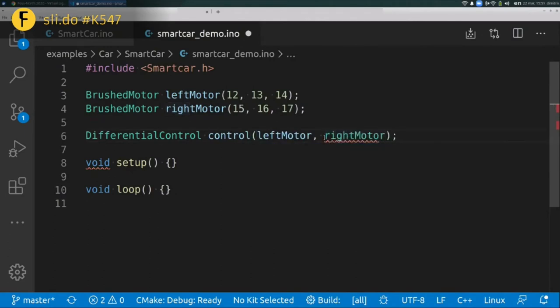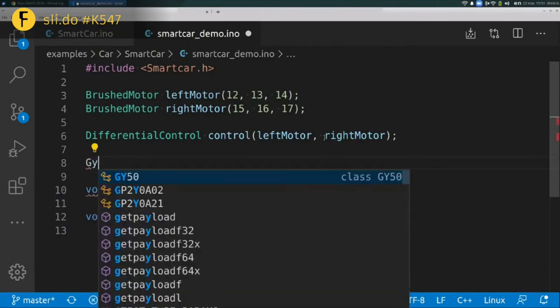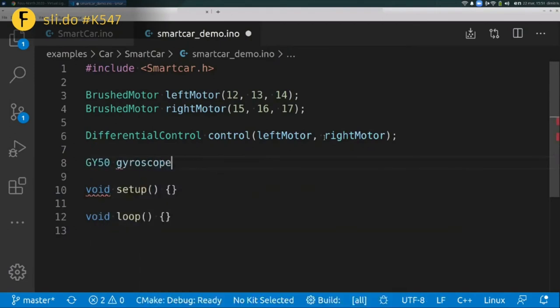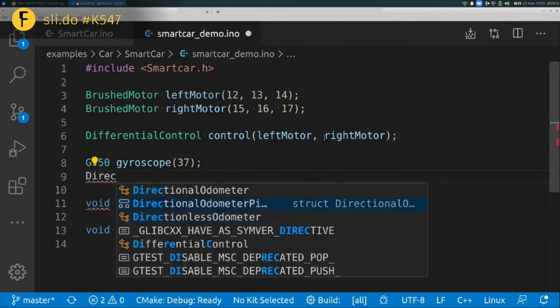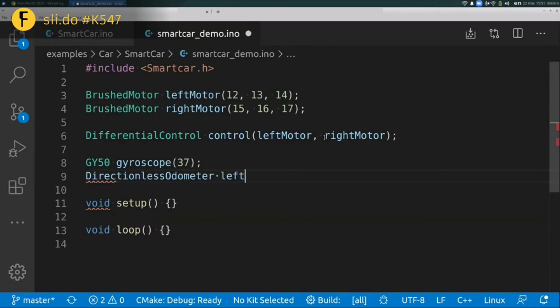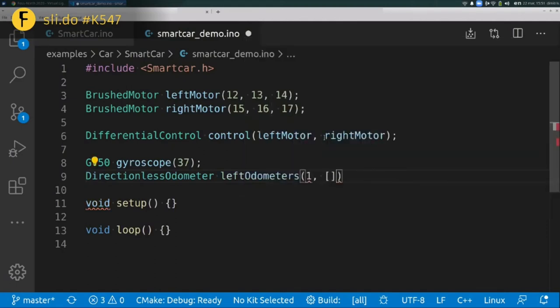So after we have established the way we control a car, let's add some sensors. We are gonna use this GY50 gyroscope, and we're gonna specify an offset for it, which is the value that it gives when it's being completely still. And let's add some odometers, left odometer, where you specify the pin. Let's say it's pin number one. Then we specify a lambda, which is the interrupt service routine that will be invoked once a pulse comes.